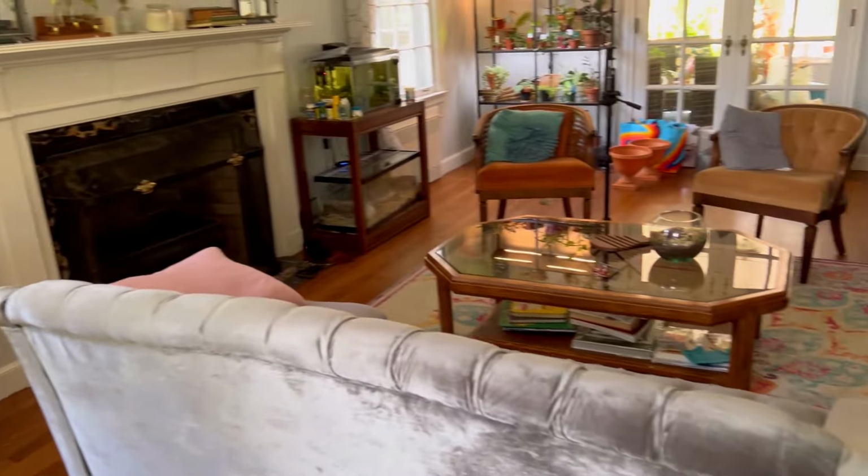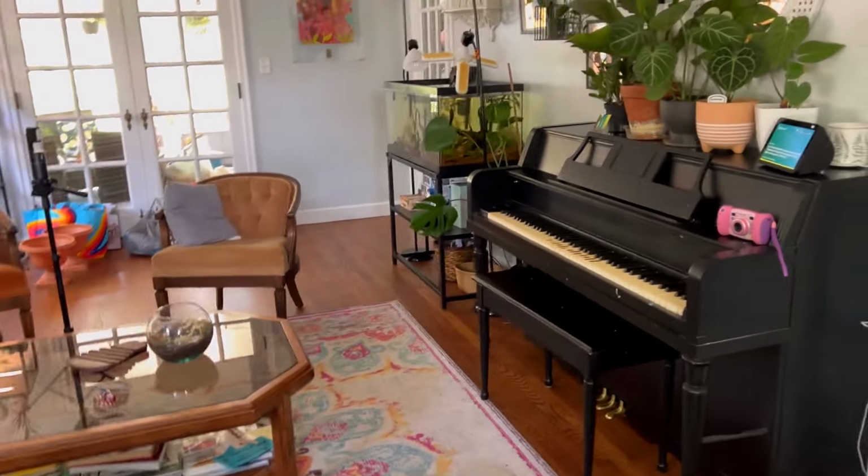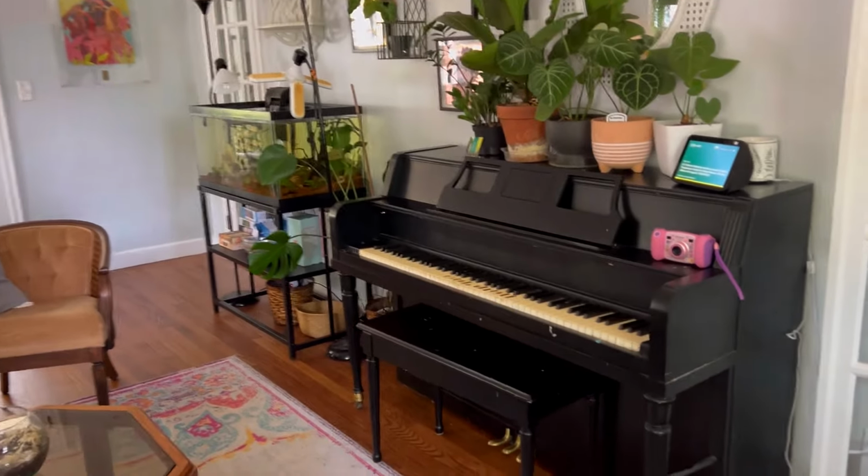So let's turn this way. This is the rest of the room. Excuse me, my allergies are acting up.